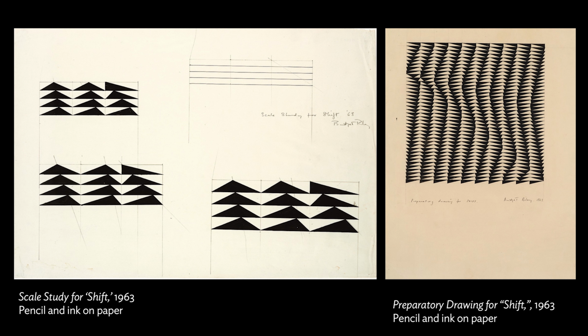And if we look closely, we can see another element in the drawing on the right, which is called preparatory drawing for shift. And she then says of this drawing, quote, both the top and the bottom were straight repetitions, but reversed, so the entire inner movement was determined by the two sides. So here she's talking about the movement that happens within the two dark squares in the negative space, the squares and the triangles. And again, it's one of those works you really need to look at.